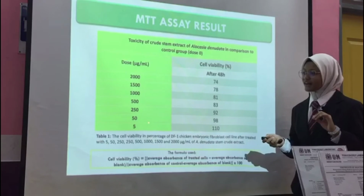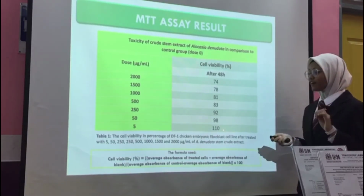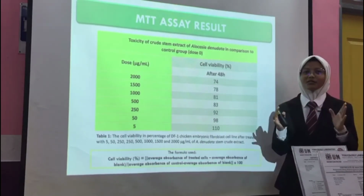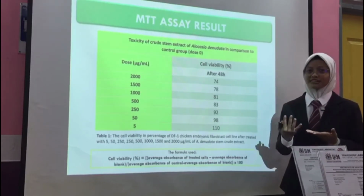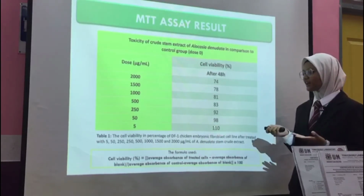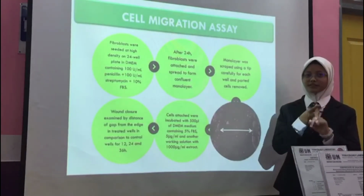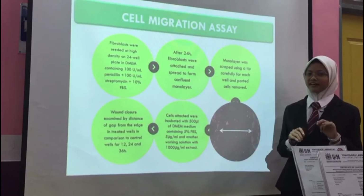And if you can see, at the lowest dose, which is 5 microgram per milliliter, it shows 110% of cell viability, meaning that not only it doesn't have any cytotoxicity, but it even promotes more cell migration, which is as much as 110%. So from that, we have achieved our first objective, where Alocasia denudata does not have any cytotoxicity effect.